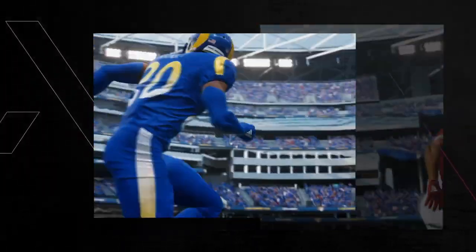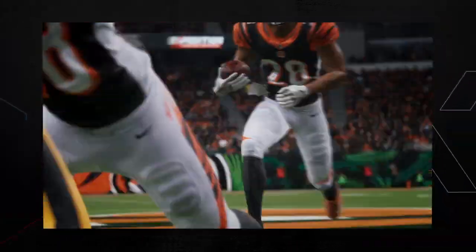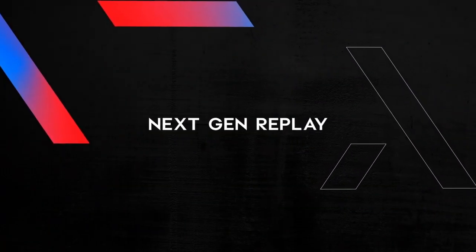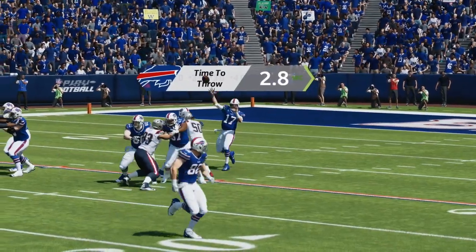So, if you've ever looked at a next gen chart where they chart the routes of a receiver each game, you notice that they look completely different than routes in Madden. They just look like little wavy lines, right? They don't have these sharp cuts and stops and turns, whereas in Madden you're just following a very specific path. You're cutting on a dime, you're stopping at this very specific point. It's more robotic, whereas in real life it's very rounded, right?